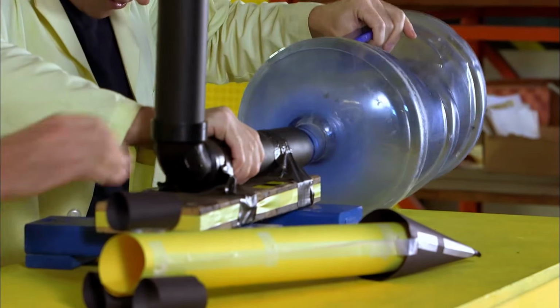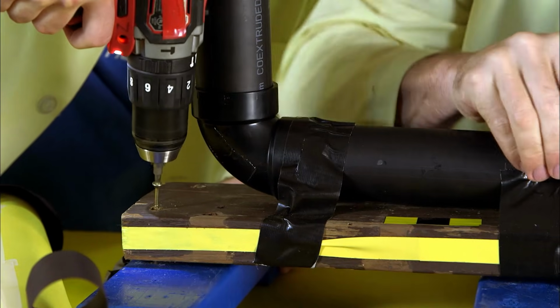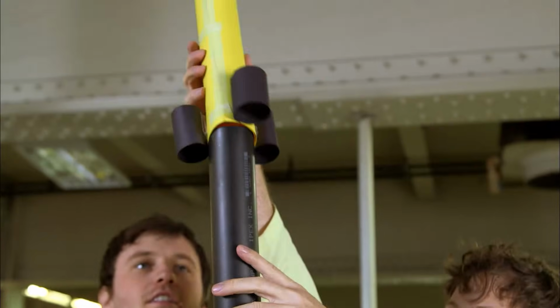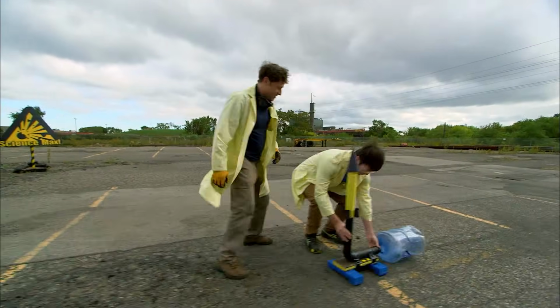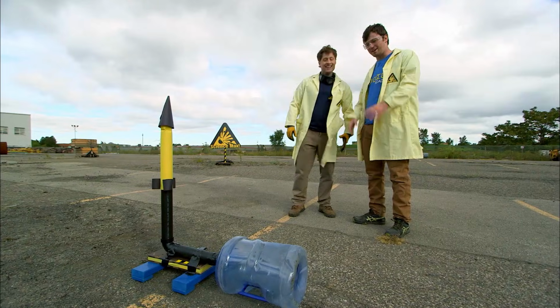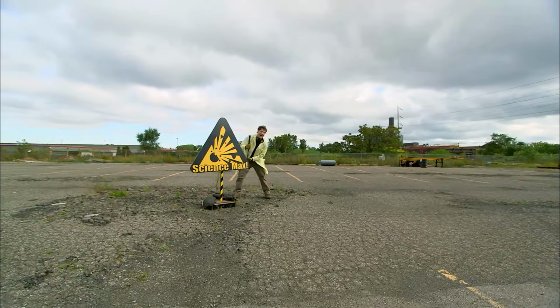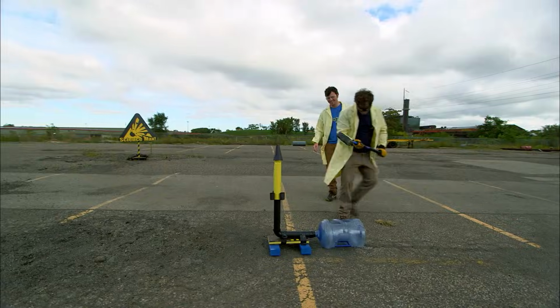Chris and I attach a larger bottle to our tube. We just need some risers to adjust the height, then we tape it on and we're good to go. Everything else, including the rocket, stays the same. I still don't understand how you're going to step on this one. It's just too stiff. I have a plan. Sledgehammer! You ready? Yeah, I'm ready. Okay.